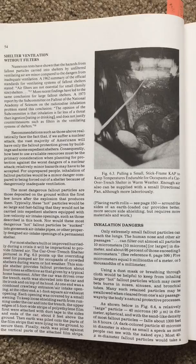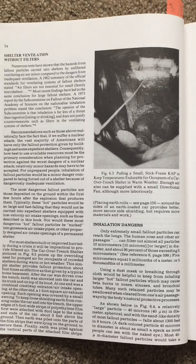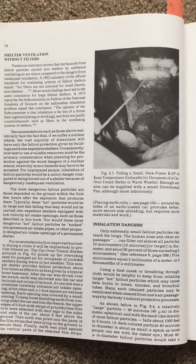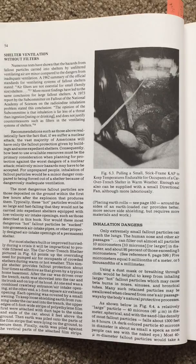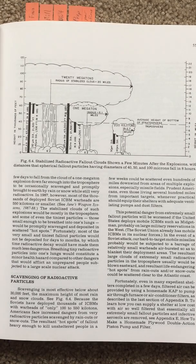As shown in figure 6.4, a relatively large particle, 40 microns in diameter, spherical, and with the density of most fallout particles, falls about 1,300 feet in 8 hours. A dark-colored particle, 40 microns in diameter, is about as small a speck as most people can see with the naked eye. Most 40 micron diameter fallout particles would take a few days to fall from the cloud of a 1 megaton explosion down far enough into the troposphere to be occasionally scavenged and promptly brought to Earth by rain or snow, while still very radioactive.